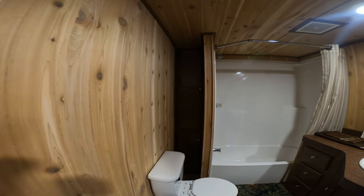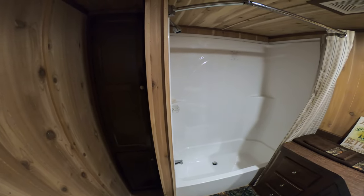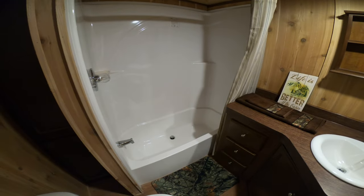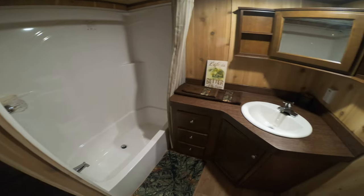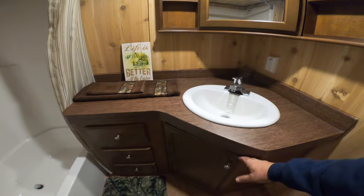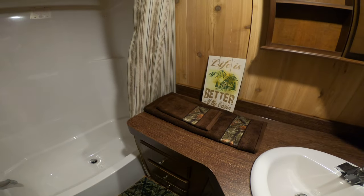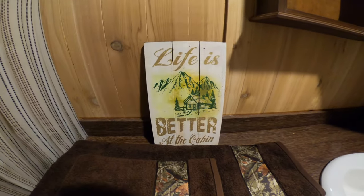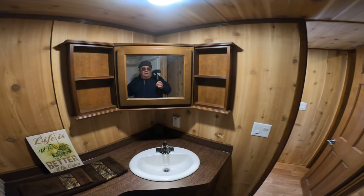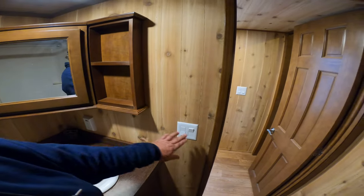So the bathroom here is a real nice bathroom. Plenty of room around the stool. You've got a linen closet hidden behind the tub here. Linen or towels or both. It's a fiberglass tub surround, so you can take a shower or bathe, whatever trips your trigger. Nice big vanity. It's still got the full extension ball bearing drawer guides on the drawers, so you can load them up. Life is better at the cabin. That goes without saying. Nice medicine cabinet. There is an exhaust fan in here.